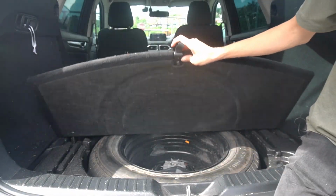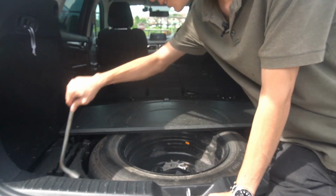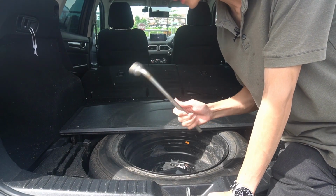So for the Mazda CX-5, they actually give you a full-size spare rim and also some tools that you can use to whack people, I guess.